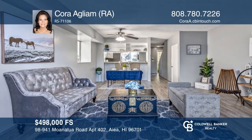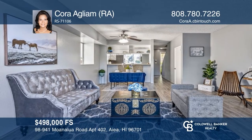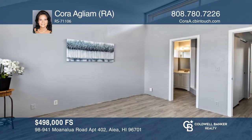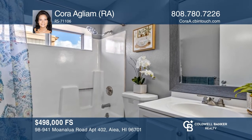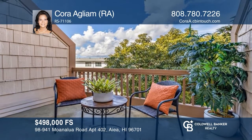Welcome to this two-bedroom, two-bathroom, and one-car parking with lots of visitors' parking space. This home has easy access to malls, banks, stores, and restaurants. There is convenient travel time to military bases with minimal traffic. The primary bedroom has a vaulted ceiling with a part ocean and mountain view. Experience everything this home has to offer by calling Kōra Akiyama today.